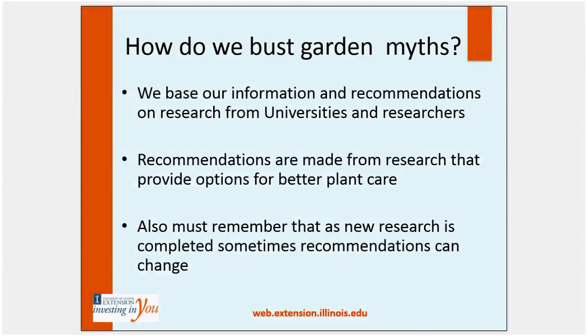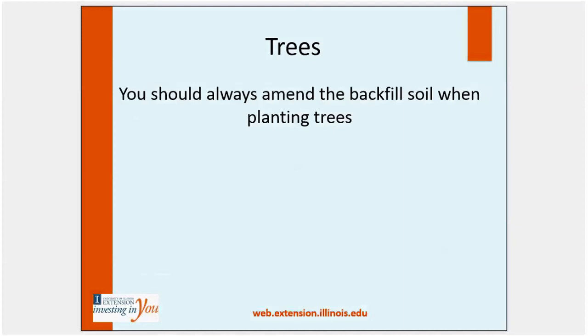So the first one's on trees. I'm a tree person. That is one of my main focuses, so the first couple of slides are going to be on trees. The first question I'm going to ask you is, should you always amend the backfill soil when you're planting trees? Is that a myth or is that truth?